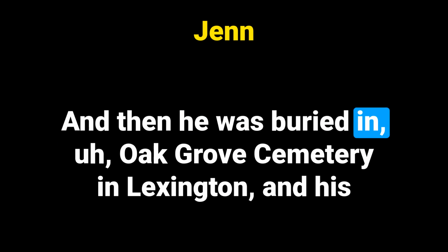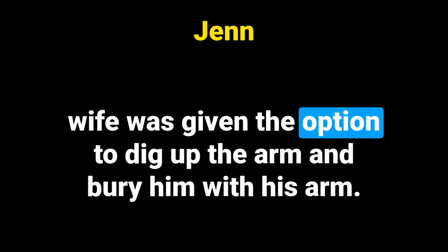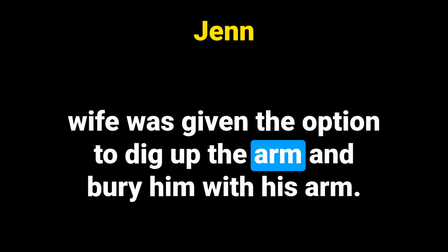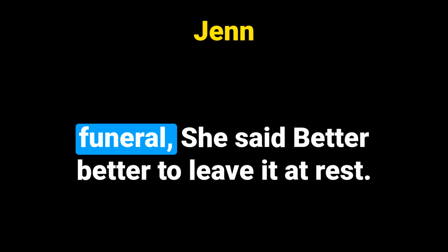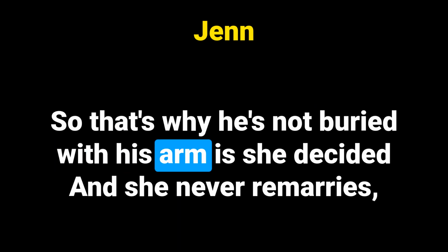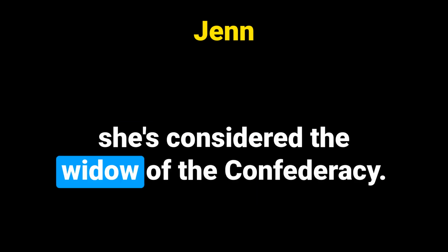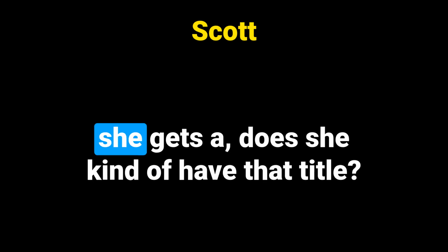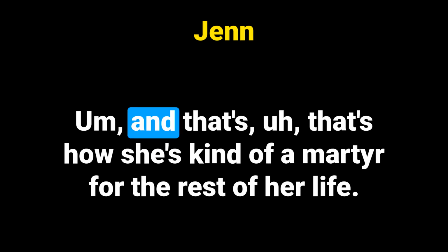And then he was buried in Oak Grove Cemetery in Lexington, and his wife was given the option to dig up the arm and bury him with his arm. And when she heard that the arm had a Christian funeral, she said, better to leave it at rest. Yeah. So that's why he's not buried with his arm. And she never remarries. She's considered the widow of the Confederacy. Oh, does she kind of have that title? She has that title. She writes two books about Jackson. Oh, interesting. And that's how she's kind of a martyr for the rest of her life.